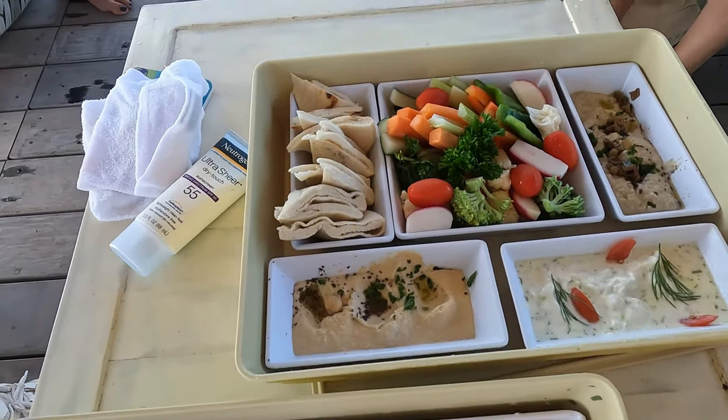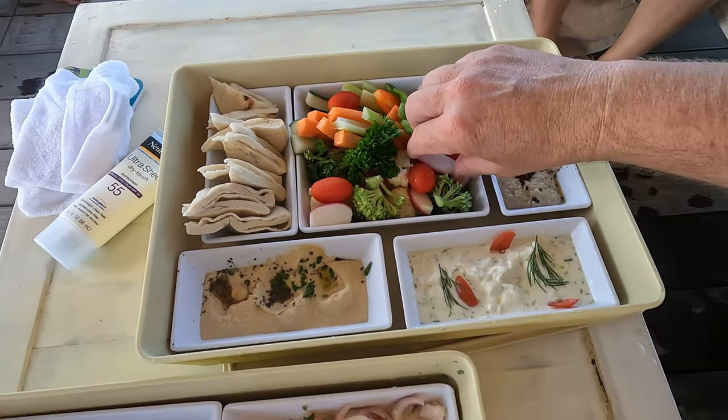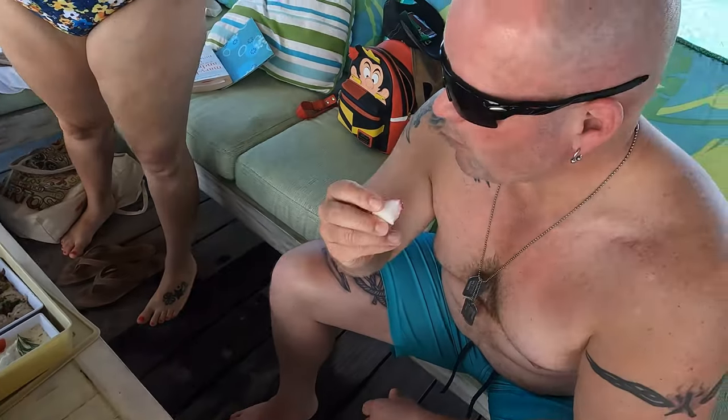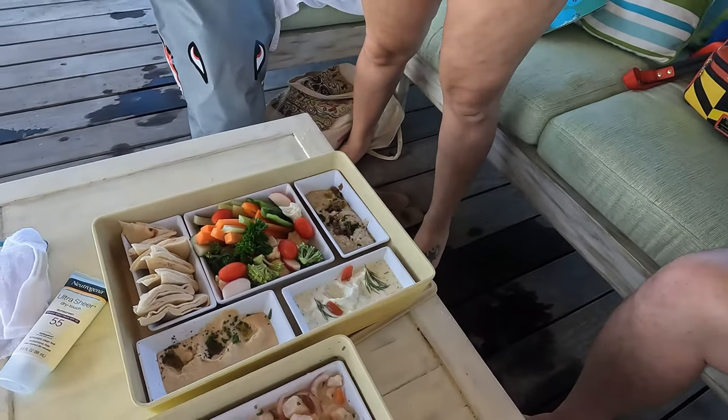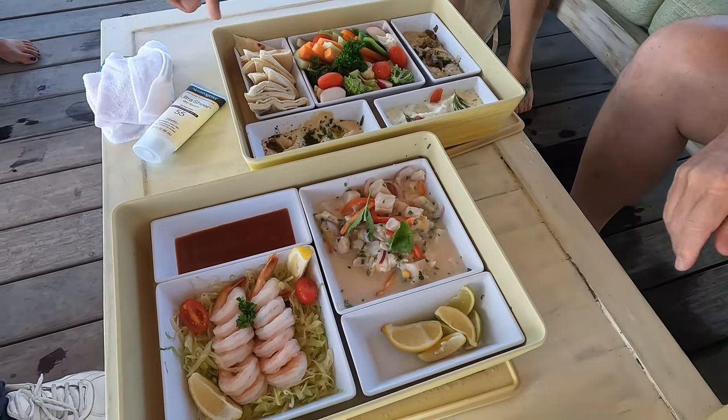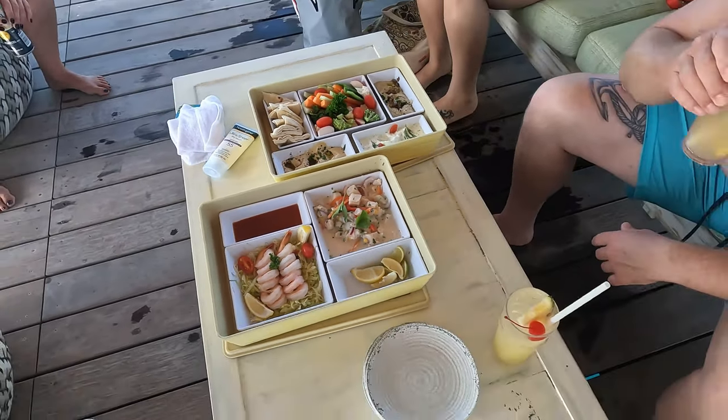That's hummus, which is a chickpea paste with tahini, garlic, and olive oil. That's tzatziki, which is a Greek yogurt with cucumber and dill. And that's the baba ganoush, which is an eggplant paste with tahini and olive oil. That's pita bread and vegetables.